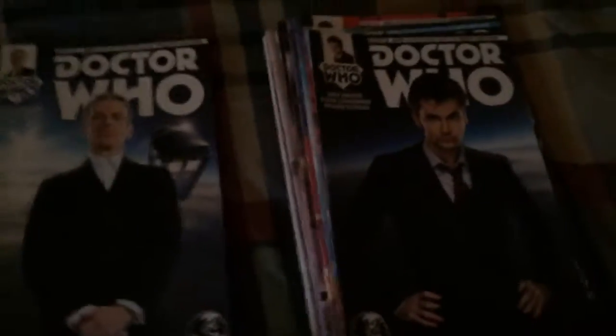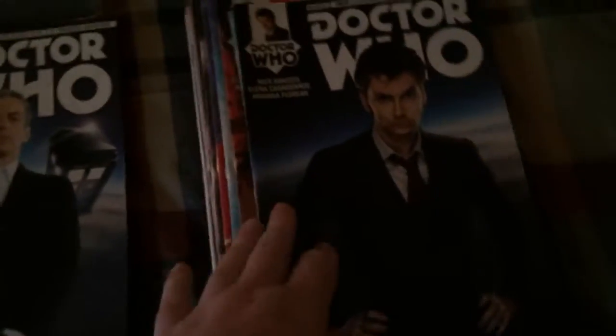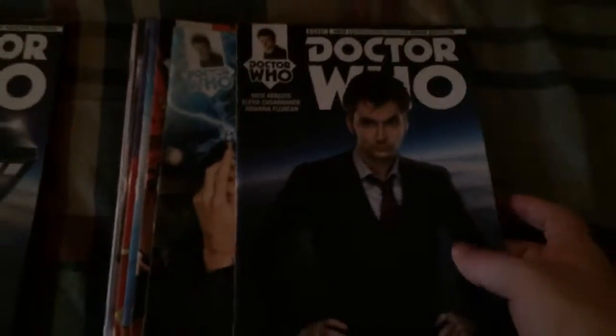Before I get into the Doctor Who comics that I have there, actually, yeah, I'll breeze through them all. Here's the 10th Doctor, and here is the 12th Doctor. I do not have the 9th Doctor or the 11th Doctor, but I need to get my hands on those. But I kind of like these. And of course, I love the 10th Doctor story arc because it's pretty cool. It's a completely different thing actually, where he has an American companion.